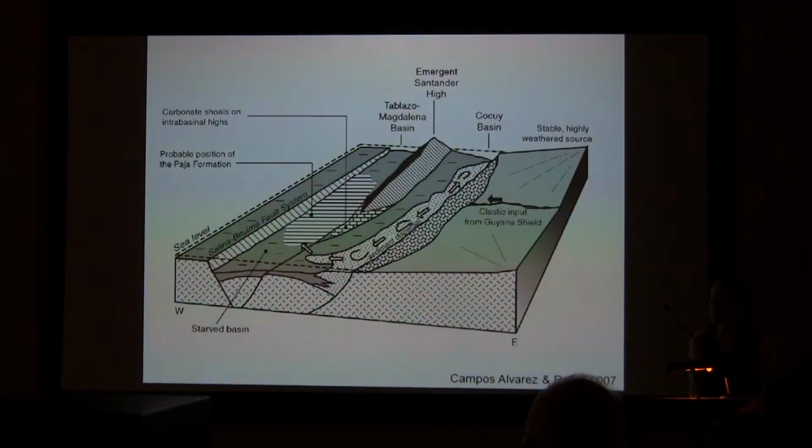The alternative model is more popular in the isotope literature and is also found on the Colombian Geological Survey maps, and that it is a mid-shelf environment in a back arc basin. So here there would have been an emergent high, so it's not necessarily further from the coast, or that far from the coast, but it was submerged during the depositional period.